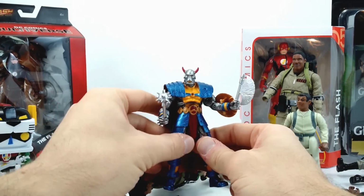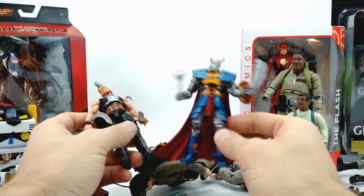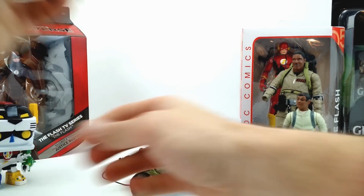And I'm going to say the same thing about Ares here and Deathlock. You made him in 3¾. Can't we just upscale him to 6-inch and get these guys in 6-inch? I mean, if you thought he was going to sell as a 3¾-inch figure, why don't you think he's going to sell as a 6-inch? Seems like a strange thing to me.